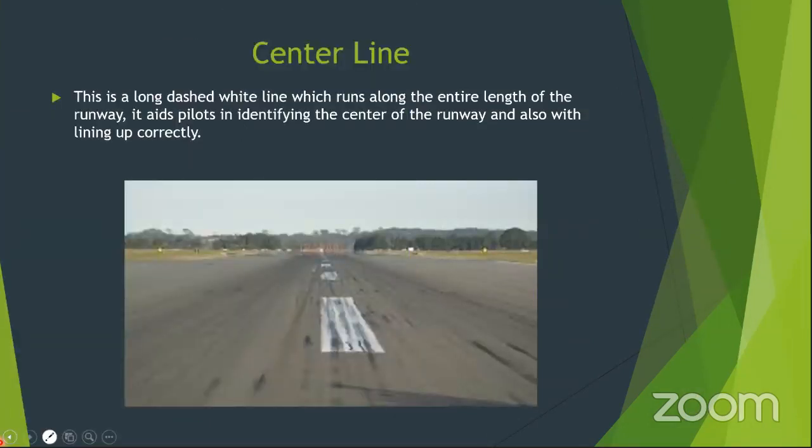Center line. This is a long dash white line which runs along the entire length of the runway. This aids pilots in identifying the center of the runway and also lining up correctly.